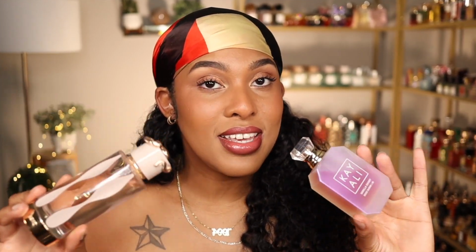I also want to compare this fragrance with Teriyaki from Lattafa because the girls have been saying that these are dupes of each other, and Teriyaki is a lot more affordable than Vanilla Candy Rock Sugar. So if you guys want to see my thoughts on this fragrance, a detailed review, then go ahead and just keep on watching.